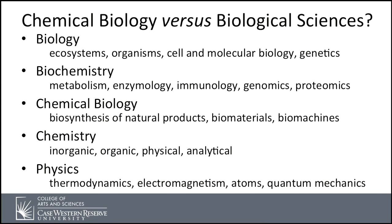So where chemical biology fits in to the rest of the biological sciences, it's best to think of these as all some kind of a continuum. So I've listed them in order, and the continuum is kind of from the entire universe narrowing down, narrowing down, narrowing down until you get to the lowest levels of how things actually work in the world. So kind of the broadest part of the chain of being is biology, because if you're a biologist, you can study ecosystems and organisms.